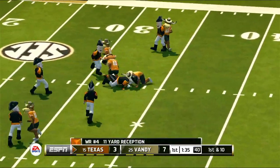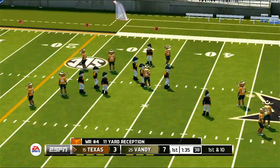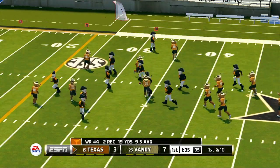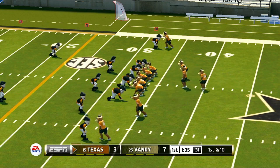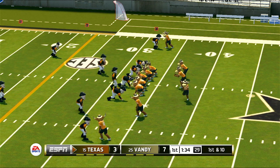Calling back and got his man. And he's tackled at the 33-yard line. Number 28 with the tackle at the 33-yard line. That makes it first and 10. Pick it up, pick it up.